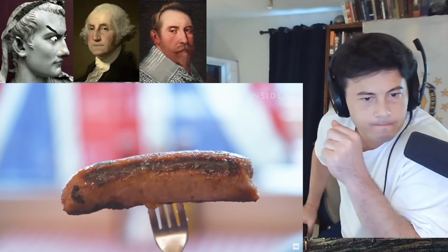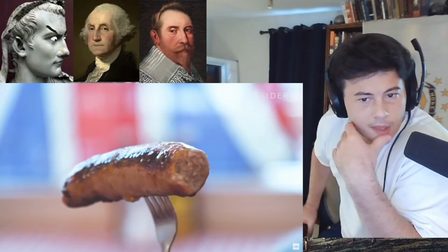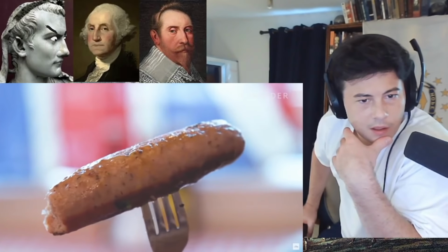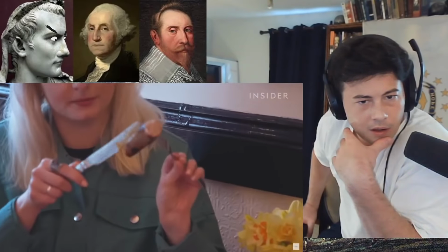Ooh, I can hear the crunch. It's so super sweet. It's not as herby as other sausages that we've tried today. It's just a very nice sweet pork. Like that lovely almost crispiness around the outside.